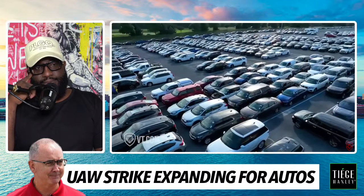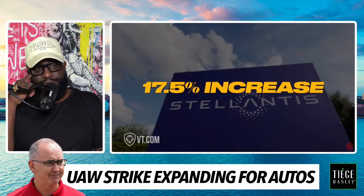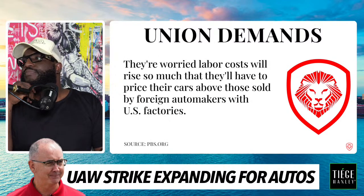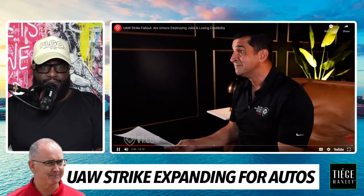So what is the automakers' position? GM and Ford, as I said earlier, offered a 20% increase. Stellantis, Jeep, Chrysler offered a 17.5% increase. Automakers say they're facing unprecedented demands as they develop and build new electric vehicles while at the same time making gas-powered cars, SUVs, and trucks to pay the bills. They're worried labor costs will rise so much that they'll have to price their cars above those sold by foreign automakers with U.S. factories, which means who's going to be paying a price for that? You, the person.